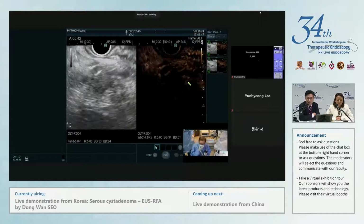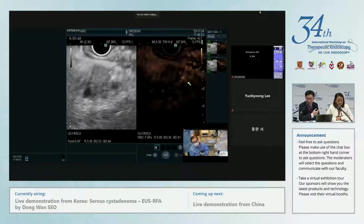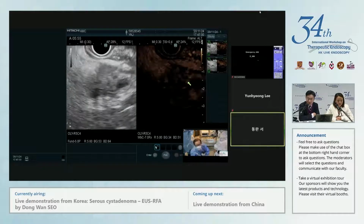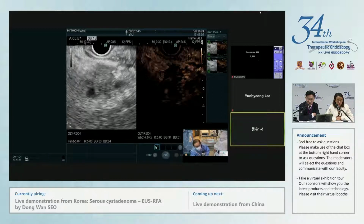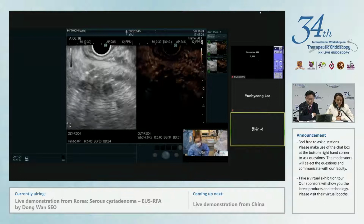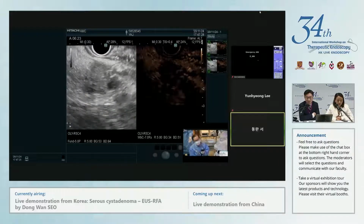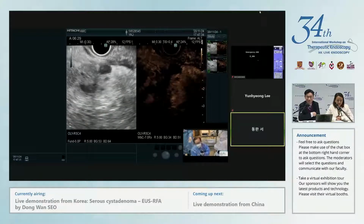Dong Wan, do you actually repeat the contrast EUS after the ablation to see whether there's still some contrast enhancement, as one of the endpoints? After RFA, I already injected contrast. As you see here, you can see some contrast material. I am using Sonazoid. Sonazoid acts for more than 5 to 10 minutes, so it is a good contrast agent for this type of ablation. If you use SonoVue, the action time is short, so generally it disappears soon. Okay. So I'm using Sonazoid, but just one time. Yes, if you inject multiple times, then we can get a clearer view, but it's expensive.